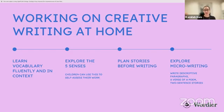So that's something that you can check your child's work for at home, and they can check their own work against that criteria. So have they included the senses? And if not, then they put some in there.